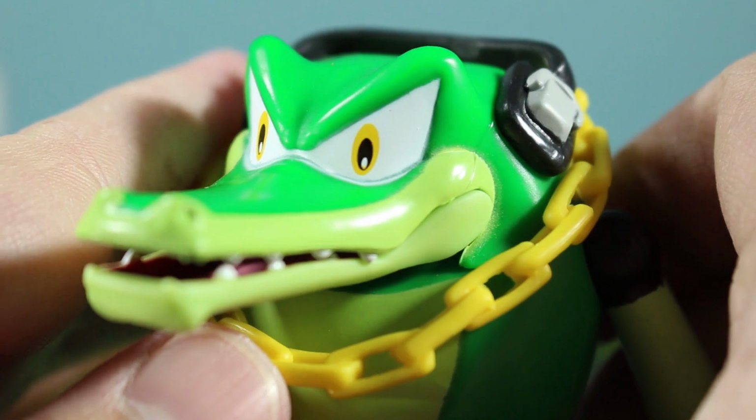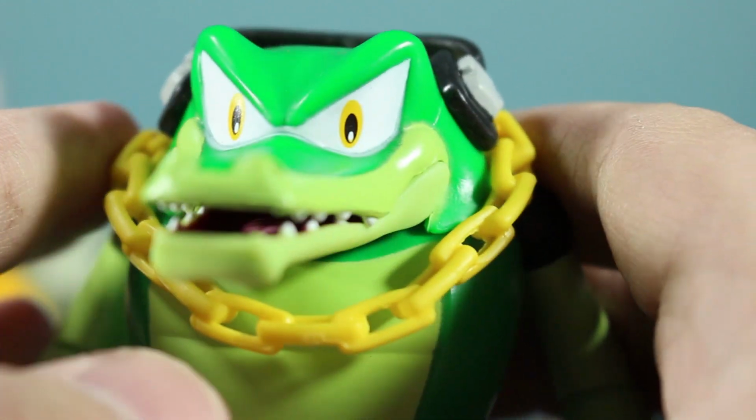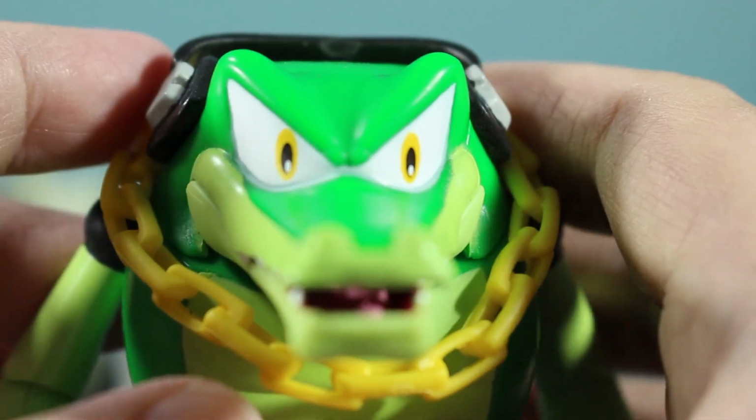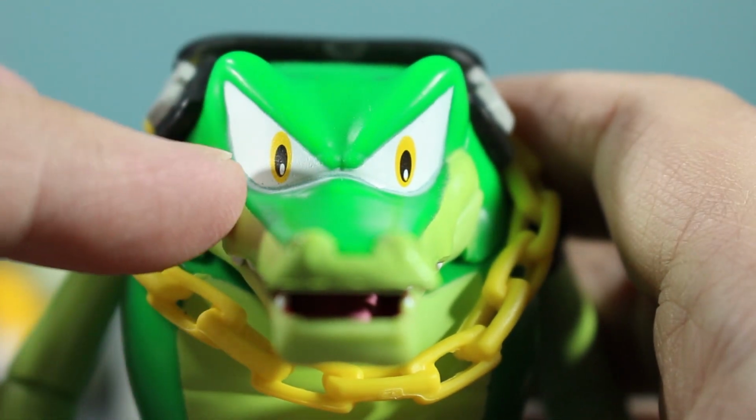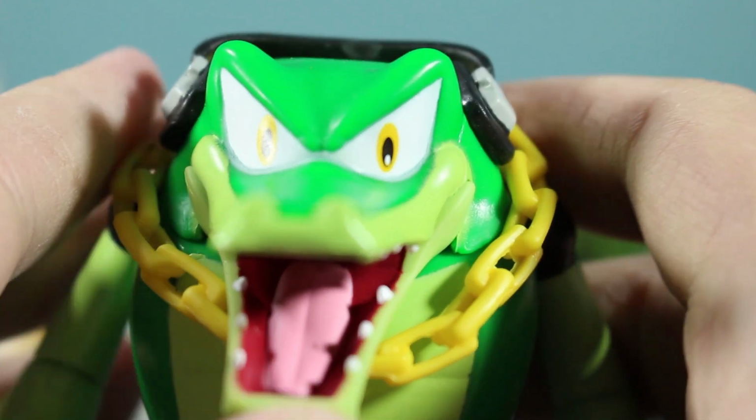Taking a look at the eye decals. This one is the better pick of the two that I found in store. His eyes are more centered, while the other one was a little lower. Not a deal breaker completely, but it looks great regardless.